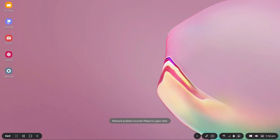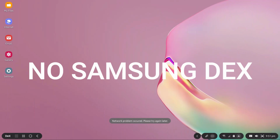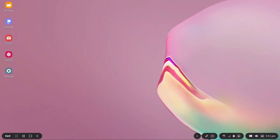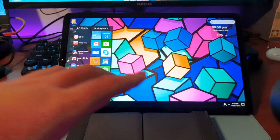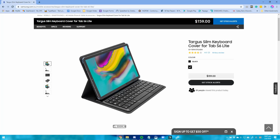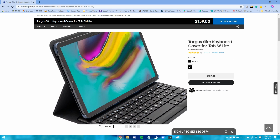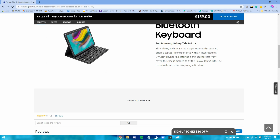Now, we get to the two biggest gripes I have with this tablet. These, or rather the absence thereof, might not bother you as much, but for me, the lack of Samsung DeX, Samsung's dedicated desktop mode, and no available official keyboard cover are almost deal breakers. Sure, there are alternatives to both of these. You could use a Windows-style Android launcher and get a third-party keyboard, such as this Targus one that Samsung seems to be pushing forward in select markets or even Logitech offerings. Those should get the job done, right?